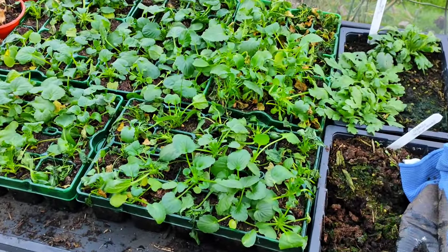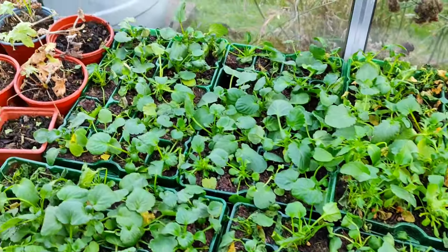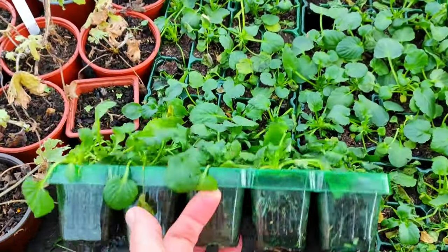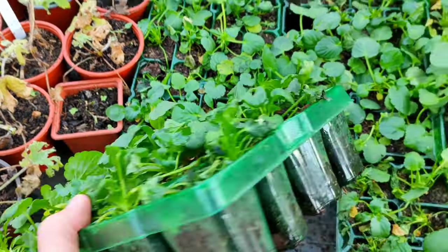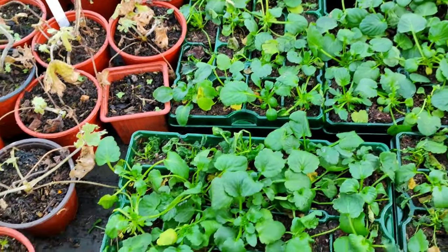So these are the pansies which I rescued from the supermarket yesterday evening. They were 40 pence a tray. You can see they've got some good roots in there. And they've picked up quite well. Most of them have recovered.